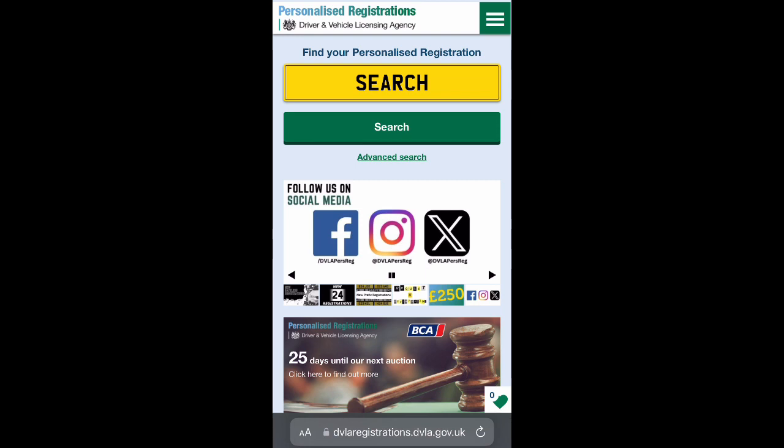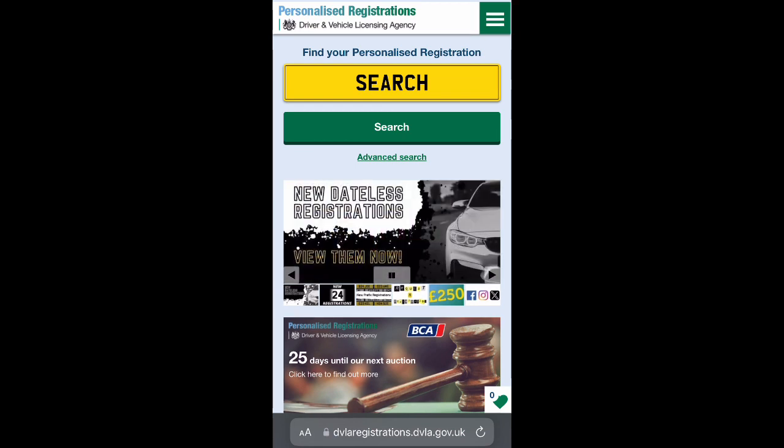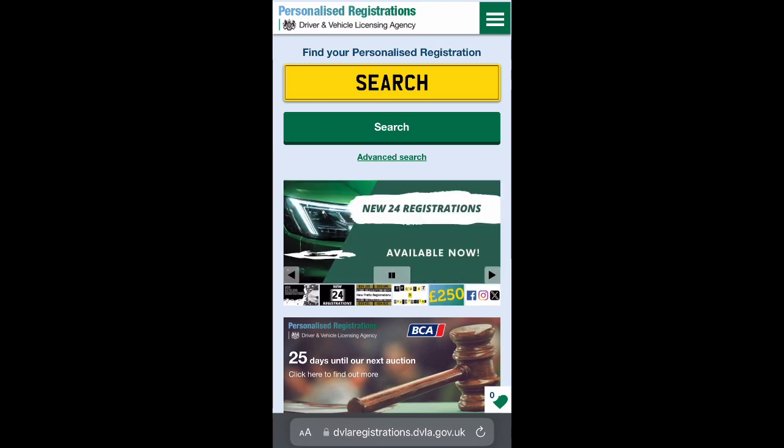As you may or may not know, I was a number plate trader for 3 years, so I know this website like the back of my hand. I understand it's not the easiest website to understand. Without further ado, let's crack on.